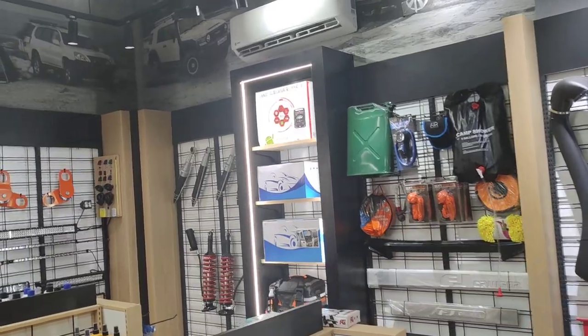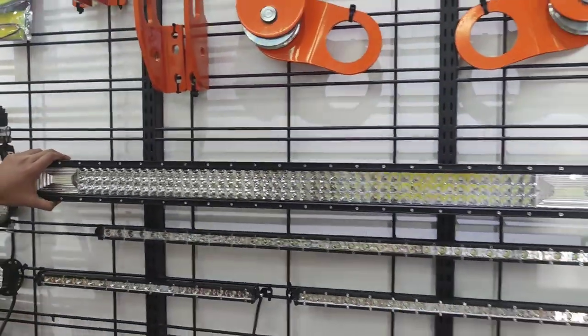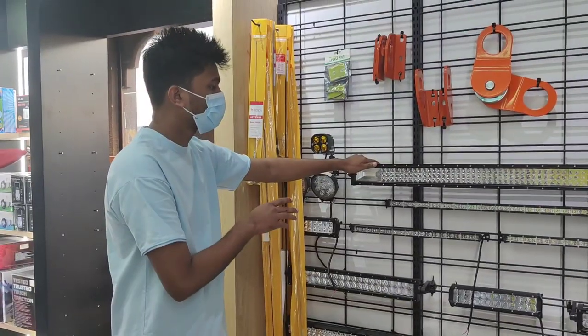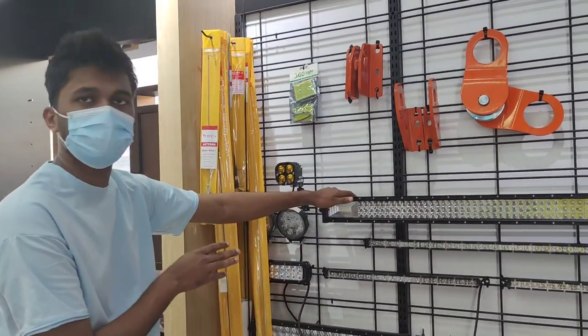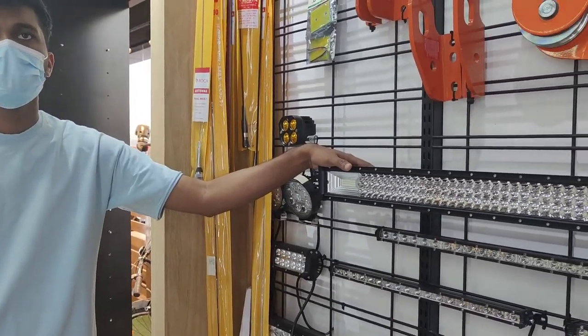And then for the LED bars. For example, this one, the big one, the biggest 42 one. 42 inches, 675 watts. So we will give customers 350 reals to 400 reals. 150 only they will install this.